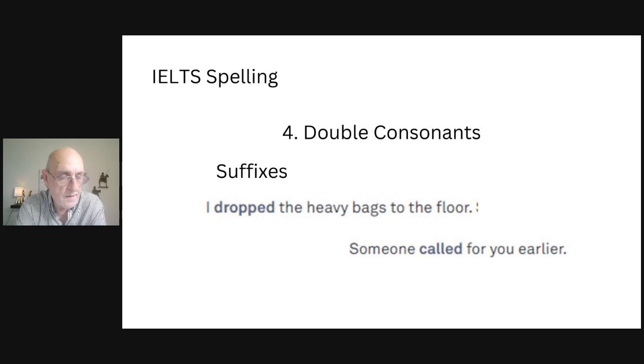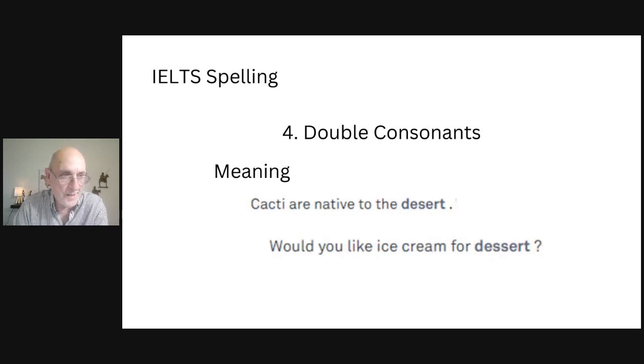In some cases, if there's a double consonant already at the end of the word, then we keep it, the double consonant, and simply add our ending. Someone called for you earlier. Okay, so again, these are simple rules, but they are important to be aware of when it comes to your spelling, and it may just refresh and review what you've learned in the past and help you on test day.